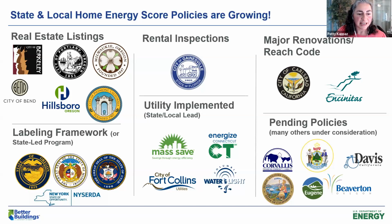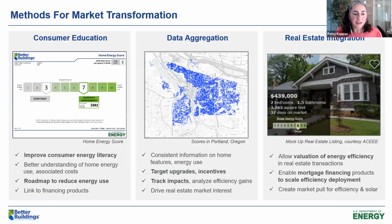We'll move on to the next slide, please. So here, really just to recap, home energy score can be used in a variety of ways and has a number of benefits to both consumers and programs in helping to transform the residential energy efficiency market. For consumers, it's a great way to help homeowners, renters, and buyers understand how much energy a home is expected to use and what that could mean for their utility bills, and it provides a list of cost-effective improvements that can help cut costs and energy use.